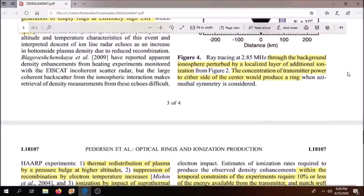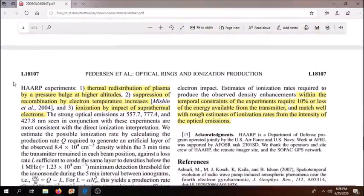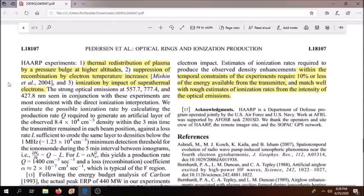Ray tracing at 2.85 megahertz through the background ionosphere perturbed by a localized layer of additional ionization, ionized sky. The concentration of transmitter power to either side of the center would produce a ring. It's all from the towers. All the towers. Thermal redistribution of plasma by a pressure bulge at the higher altitudes, which is what makes it form like a top hat shape. Suppression of recombination by electron temperature increases.